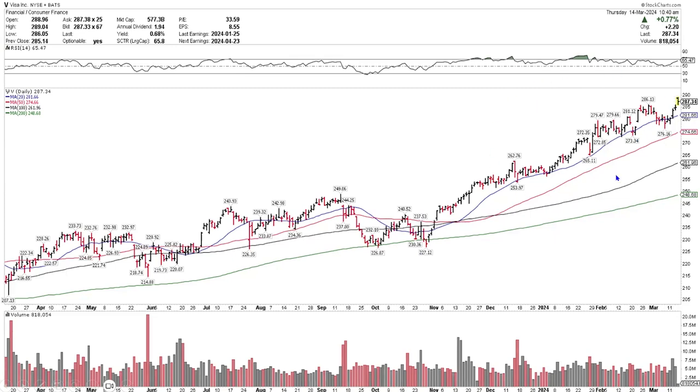So what we've seen with all of these charts, just as we go back through them quickly, all at new all-time highs or recently tested and just below, rising moving averages in the upper right-hand corner.